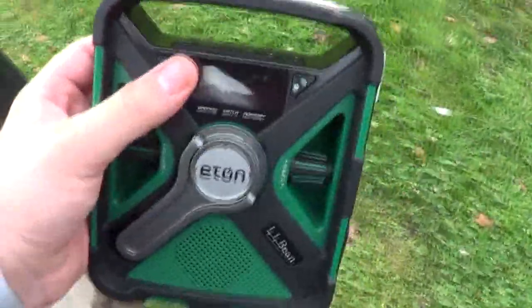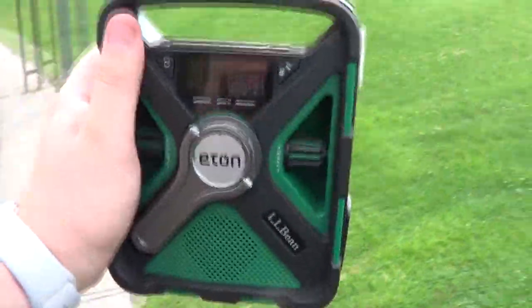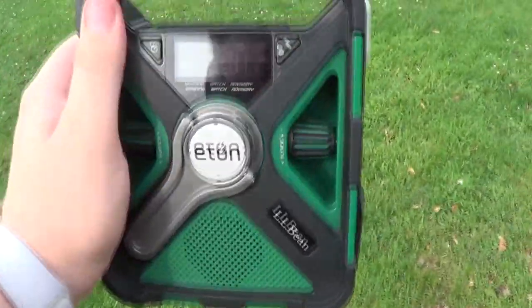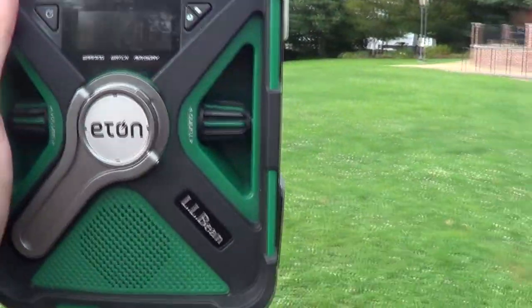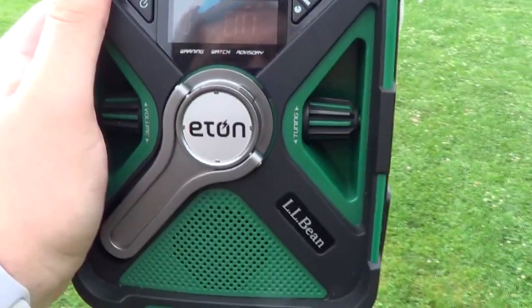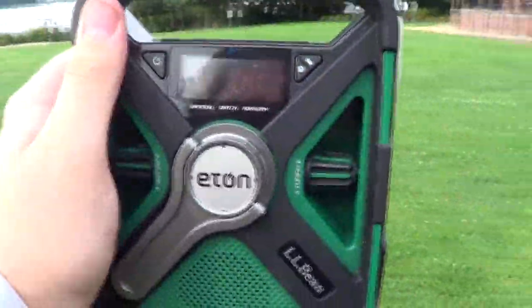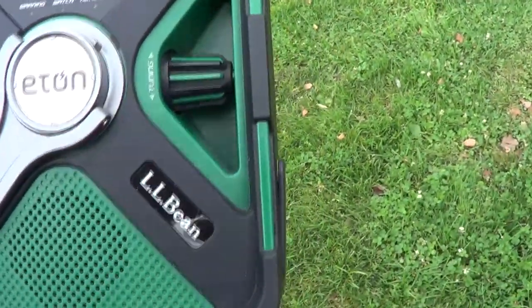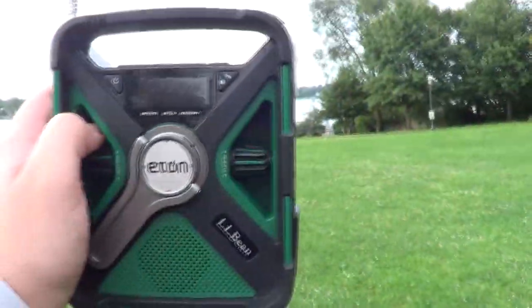All right, so now we're going to move on to the reception. So obviously you know how a NOAA weather radio works. There's 7 different frequencies that you can get. Nothing on channel 1. On my 310, I was actually getting a combination of WXJ42 and WXL39, believe it or not. But unfortunately, nothing on here, at least that I can decipher.